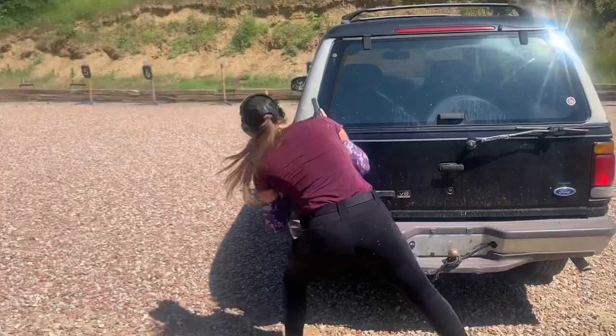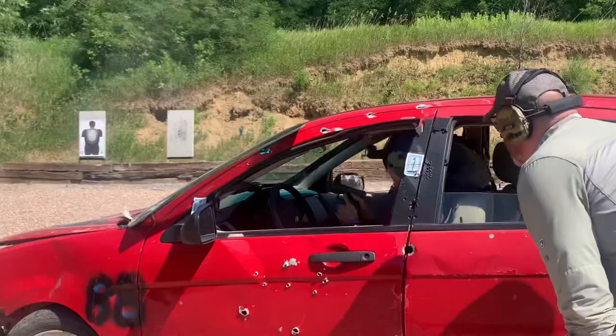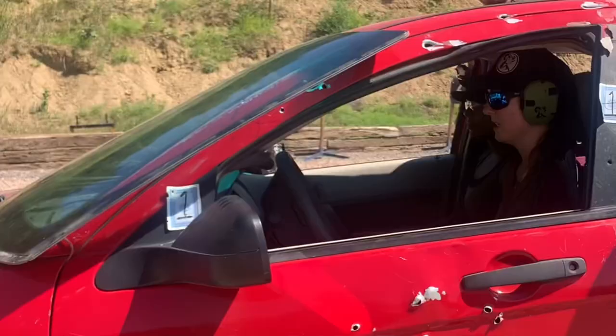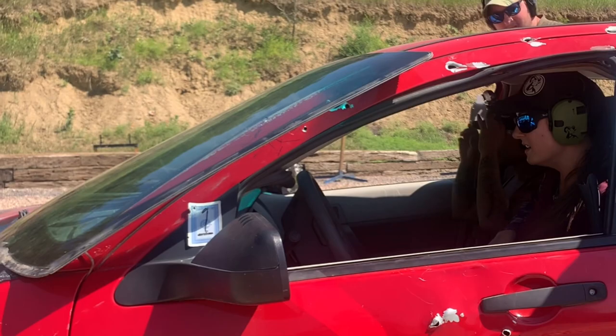Is it straight up? Is it straight down? Maybe you just draw it in. Maybe it's low ready. It kind of depends on the situation in these types of environments. I also got to shoot inside a car, which is really kind of fun and scary at the same time. I've never actually shot out a window, so this was definitely an experience for me.